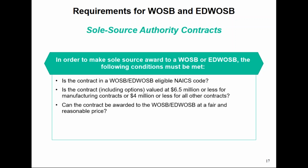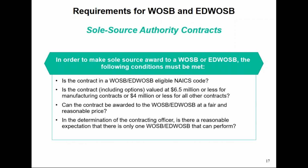Can the contract be awarded to a WOSB at a fair and reasonable price? Of course you don't want your price to be over 10%, 15%, but could it be a few points over, a couple of percentage points over? Yeah, it could be, and that's still fair. Who's to determine what fair is? It may not be 10% over, it may not be 15, but you, again, can demonstrate why your pricing is fair, and they can still choose you. So don't put yourself in a hole because you're trying to compete. They don't want that either. They want you to be a success if they award you the contract.